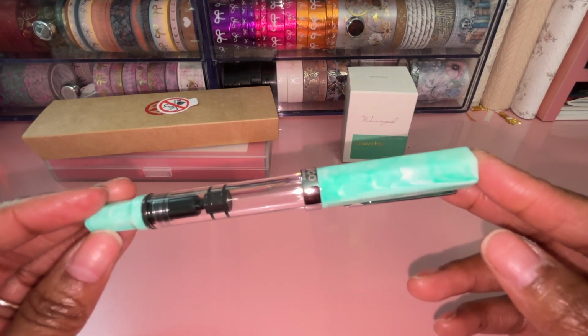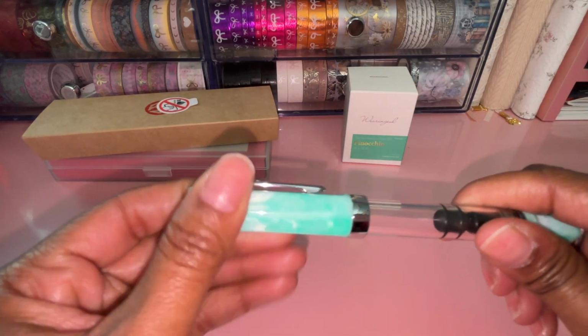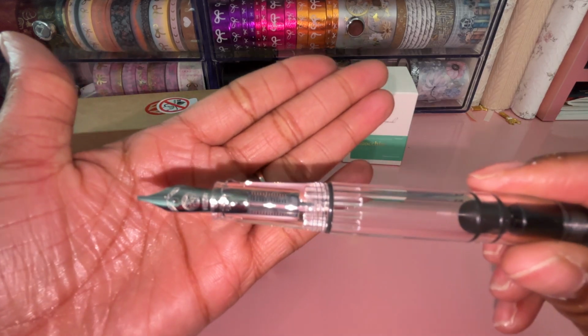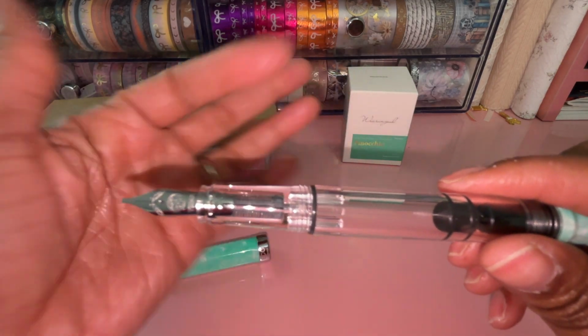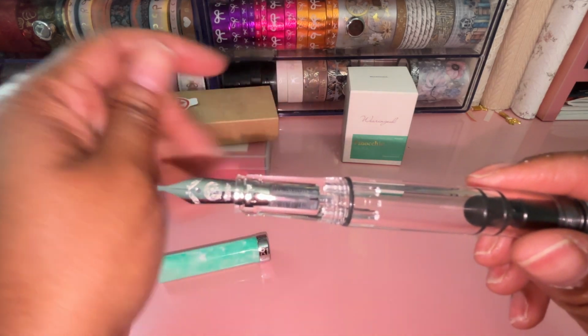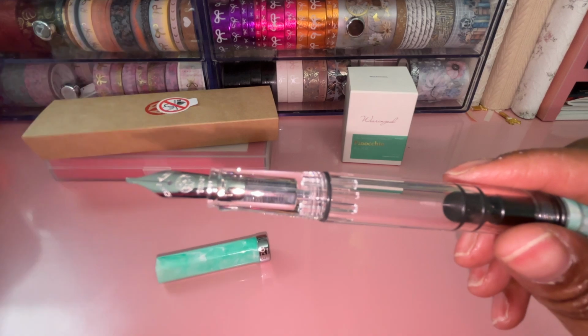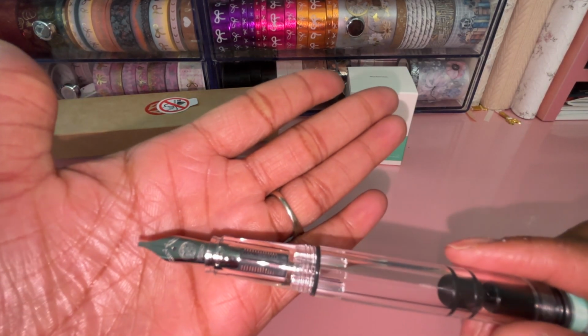So this was my pen of choice, which I do love. Like I said, it does have a stub nib. That way, I can show you like that. And I'm sorry, my hands are so greasy. If I did not put some shea butter on my hands, you'd be like, why is your hand so white, Brittany? So yeah, excuse the oil. But yes, that is the stub nib.